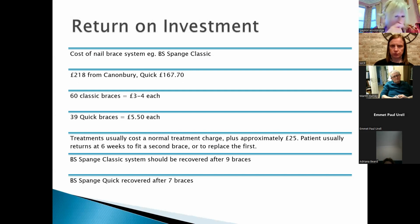Excellent. So if we have a look at return on the investment, obviously we all work in the foot health field, and it's really important to provide the best possible care and support for our patients. Primarily, that's absolutely my aim, and I'm certain that's the aim for most people here, to achieve the best outcome. Obviously, it is our profession and it's our income, so it's what we do. We need to earn a living too. No surgery will always be there for some patients, but nail bracing can offer a safe, effective and affordable treatment for patients, and it's also an extremely effective revenue stream for your business.